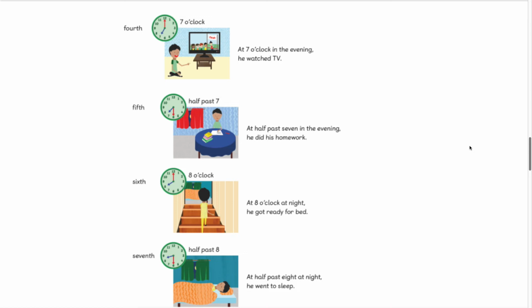What did Ravi do at 8 o'clock? That's right, he got ready for bed. You can see him going upstairs. And what did Ravi do at 8:30? Well done, he went to sleep.